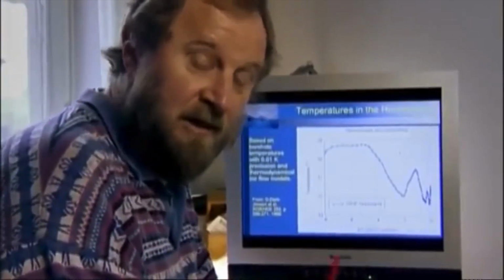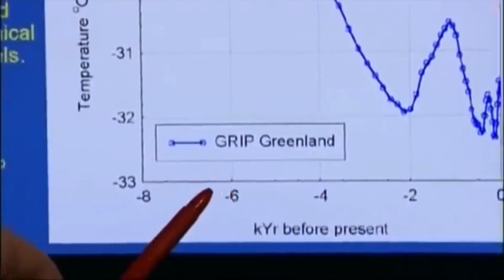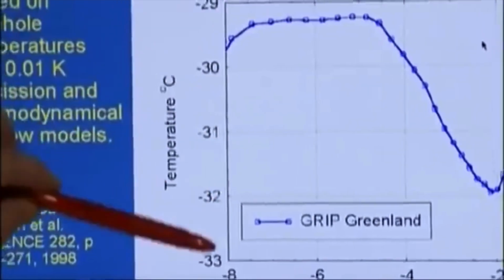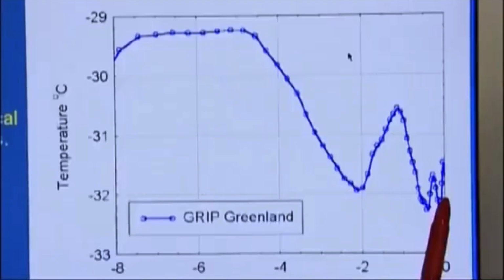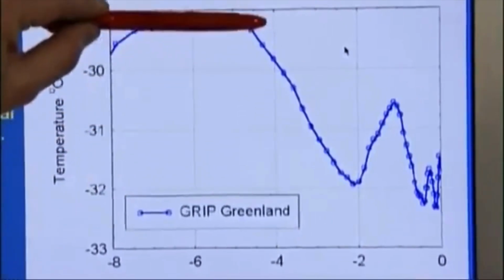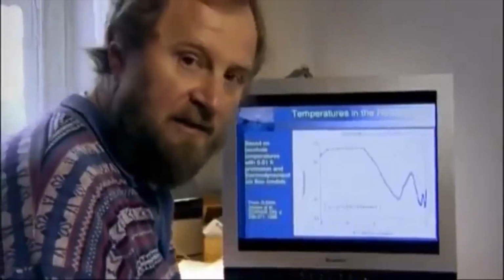Here we have our picture of the temperature reconstructions that we have from Greenland in a graphical form. If we go back along this axis, it's going back in time. This is the last 8,000 years we have plotted here. On this axis we have the temperatures at the site in Greenland, and we can see that if we go back from now about 4,000 years ago, we would have temperatures up here for about 4,000 years that were 2.5 degrees warmer on average than today.